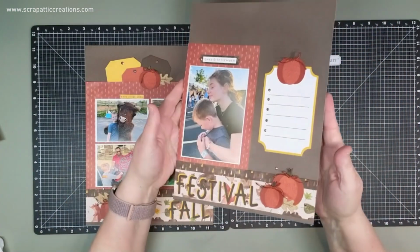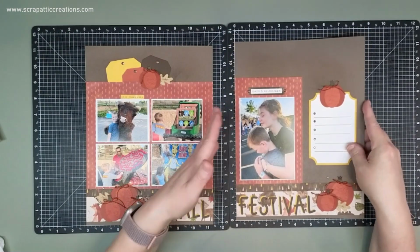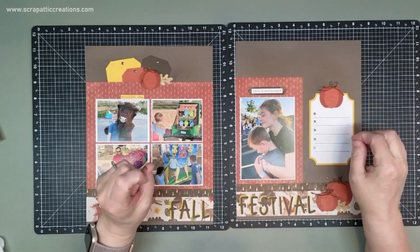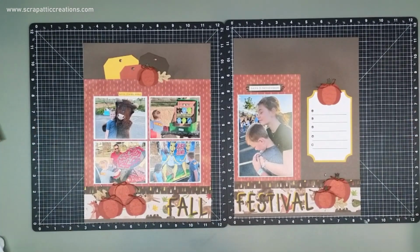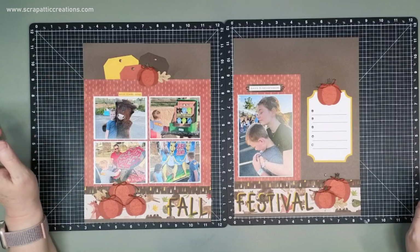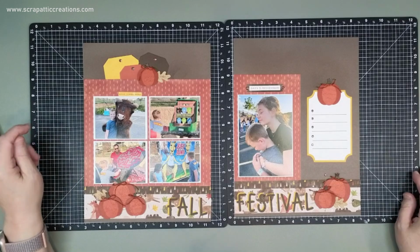Because last year, again, one picture I think is what I got of each of them. We did spend a lot of time in line to get face paintings last year. This year I told them absolutely not. We were not standing in line for face paints because the line was too long. So we didn't even do that. We did all of the games and got some treats and then went home.